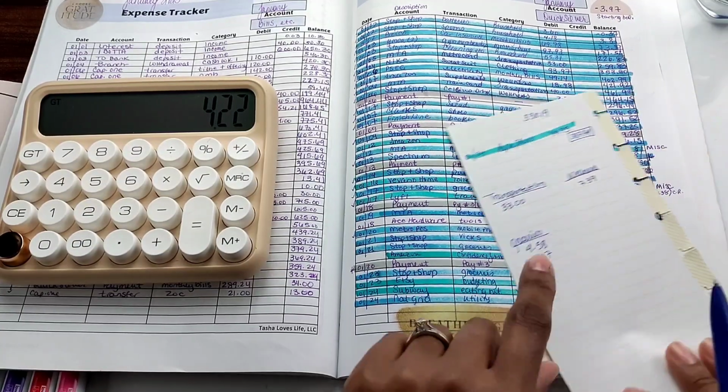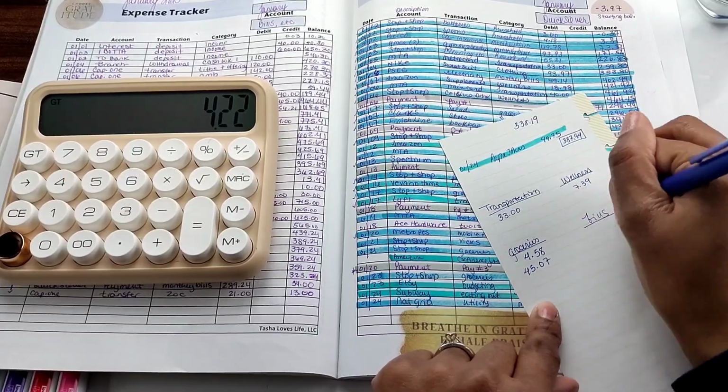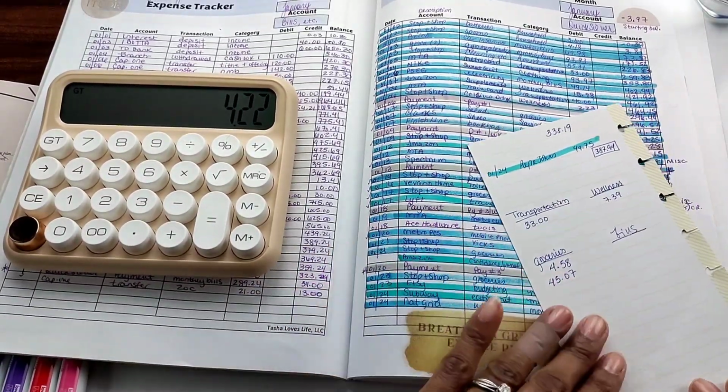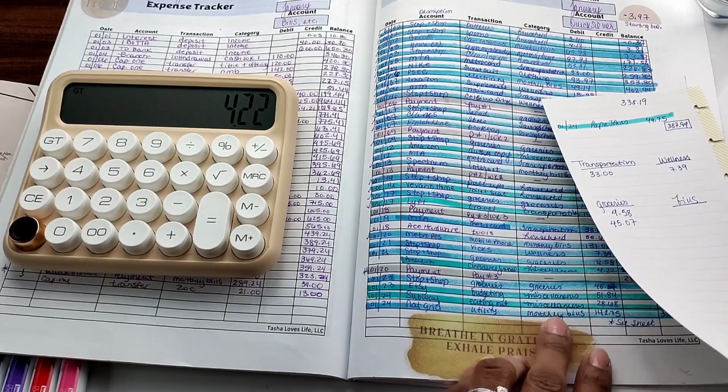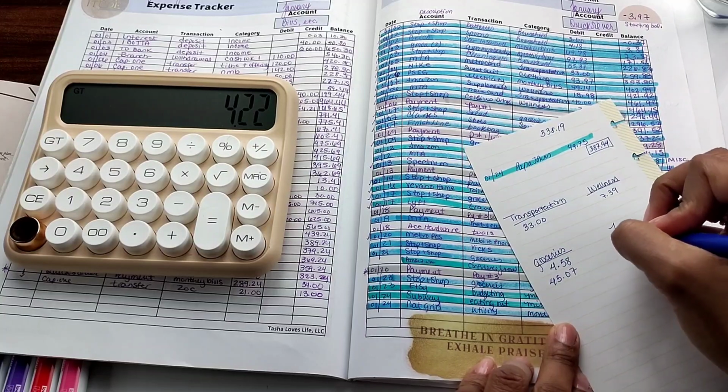And then we have our bills. I'm not going to pay back miscellaneous just yet. I am going to do it before we close out January's budget though. So bills is going to be the $142.75.